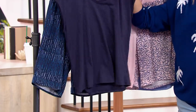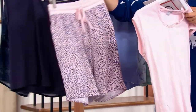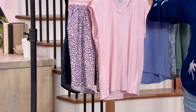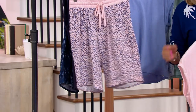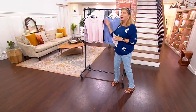All right, that's one option for you. I'll try to keep them in order so that you can see. Then this option is called your watercolor animal. So your pink on the top, and here is your navy and pink animal print Bermuda shorts. And these, for a lot of us, will be pajamas. They would be great pajamas.